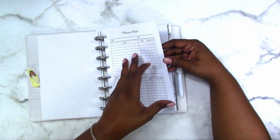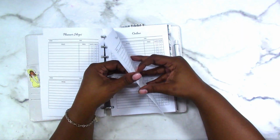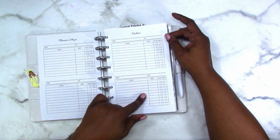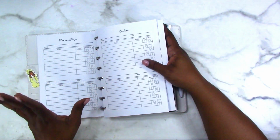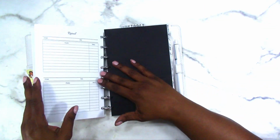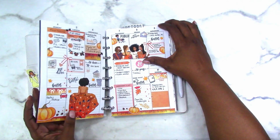And these come in planner shops. Let me show you the other ones. See, I have plenty of planner shops because that's where I'll be shopping. Online shopping, and then retail. So depending on whether you're doing e-commerce shopping or brick and mortar shopping, you have inserts that will work either way.